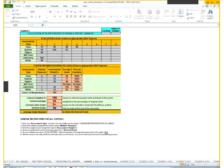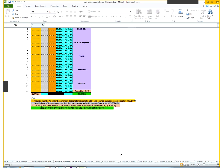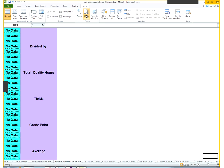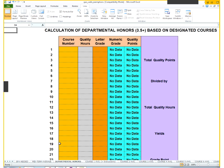Now we want to go back and look at what I normally use to calculate the grade, which is Departmental Honors. This is just what I use. Under Departmental Honors, you got to share it again. No, it was small. Okay. Under Departmental Honors, let's put in the course numbers. So we're going to do 101 for chemistry, 4 credits, and you just put in the grade. So let's say you got a B minus. Bio 224, 4 credits, you got a C.